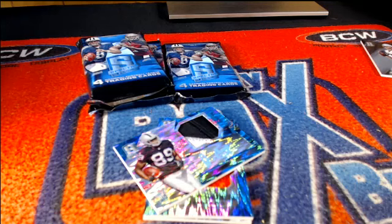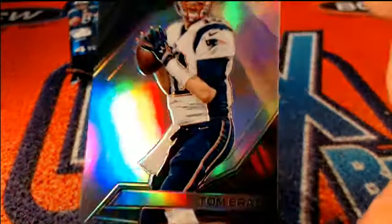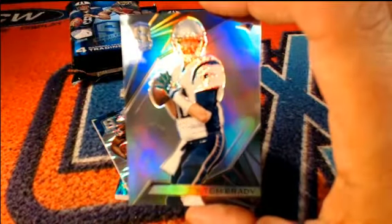2015 Spectra football. This is our box, Spectra 817. It's Spectra football, and we've had some technical difficulties at the early onset of this break, at the start of this box break, and so we're gonna try to recover the first part, but this is gonna be the second part of our video, and this will come up to YouTube right away.